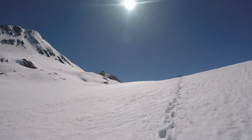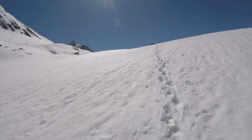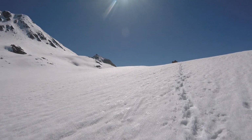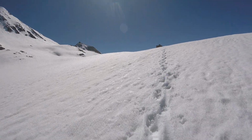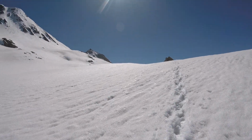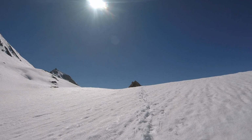Nice of these people who were probably about 30 or 40 minutes ahead of me to create some fresh steps in the snow. Makes it a little easier climbing up here. These passes are absolutely exhausting. It's the altitude, it's nature's stairmaster. It's the mental aspect of it. And it's just a pass, it's not even a summit, but it sure feels like one.